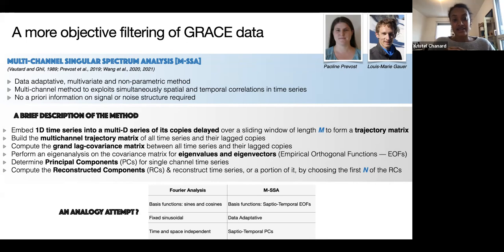This is done so we can then perform an eigenanalysis and find eigenvalues and eigenvectors to try to project our data into an empirical orthogonal function basis. So this is good because we can then try to compute the reconstructed time series, or at least a portion of it, by choosing the first N components of the signal that we think explain the most variance of the signal. And this is very helpful because it's going to help us filter the data.